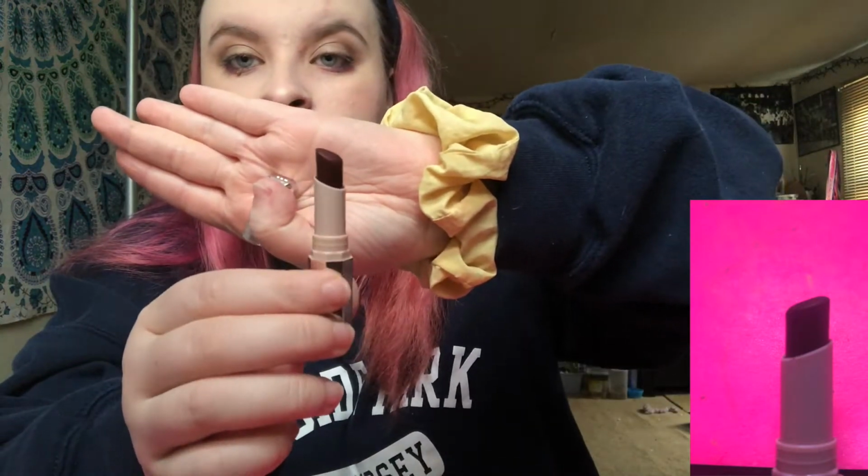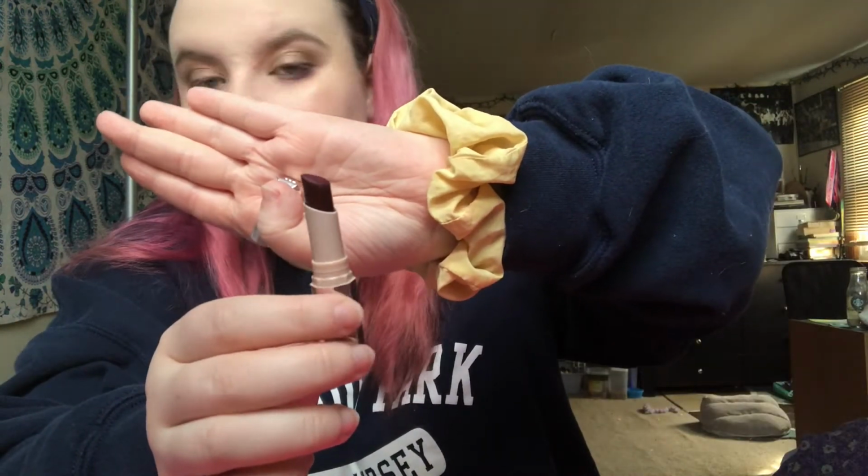Next, I have the Fenty mini lipstick in Griselda. I've used this only once since the last update, and this is what it looks like. And this still weighs 9 grams. Yeah, I need to pick up the usage on that little guy.